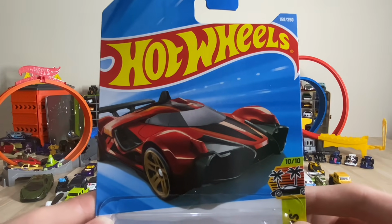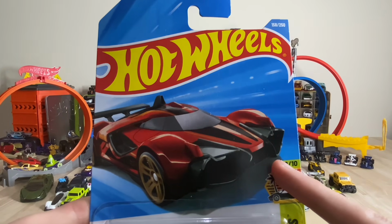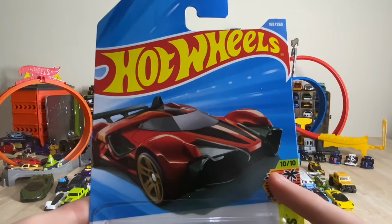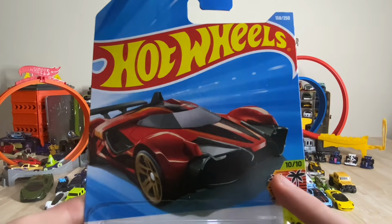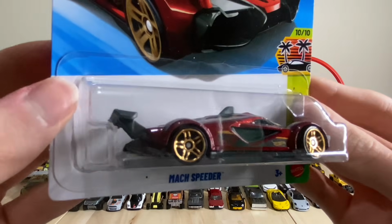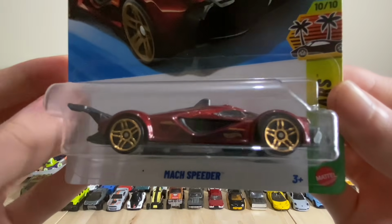The illustration shows the Mach Speeder flying across the page with aggressive aerodynamics, huge rear wing, gold wheels, and futuristic styling. The bright blue Hot Wheels background makes the metallic red paint stand out even more. It immediately gives the impression that this car was built for extreme speed. Overall, this is one of the nicest cars in the Hot Wheels Exotics lineup.